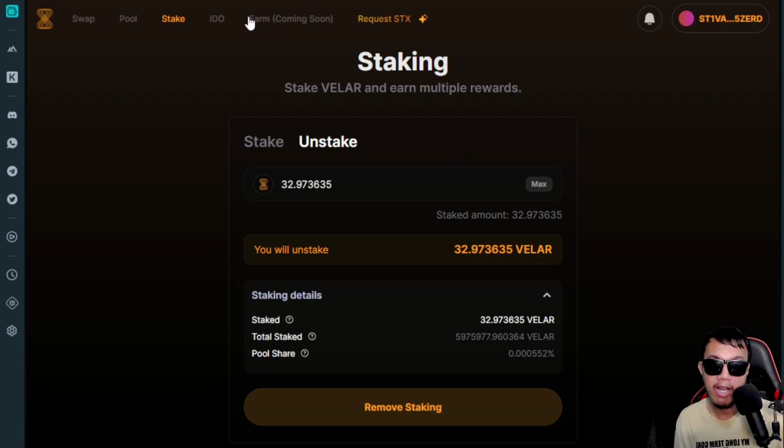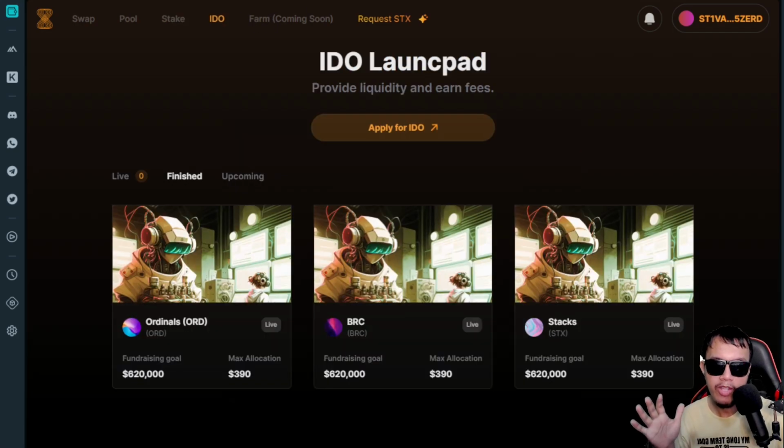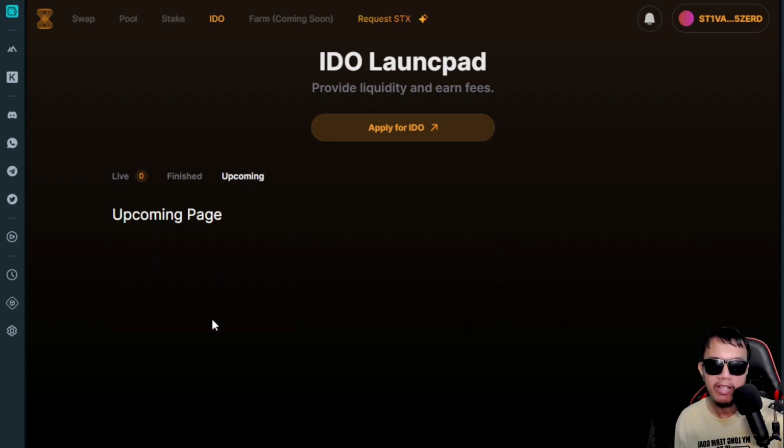And of course, for their IDO, so this is another way for us to interact in the Velar swap. So as of this time, guys, these tested IDOs have already concluded. However, in case that there will be a new one, we can just interact by participating in their testnet IDOs. And we can monitor the upcoming ones in which as of this time, there's none.